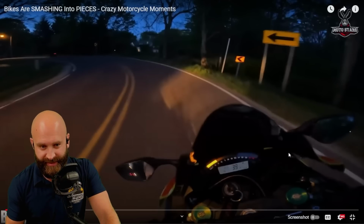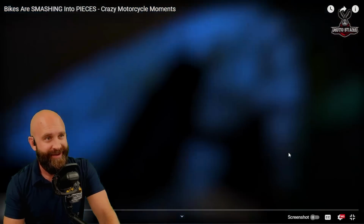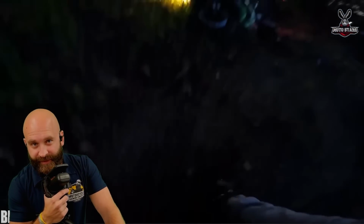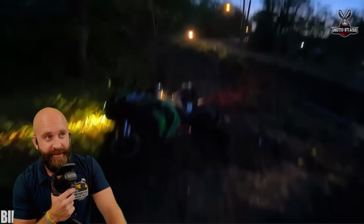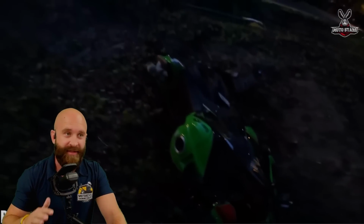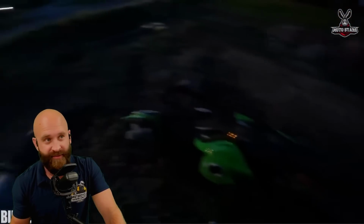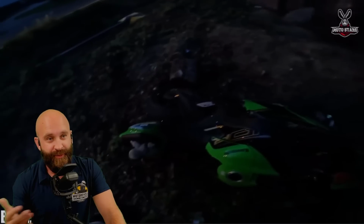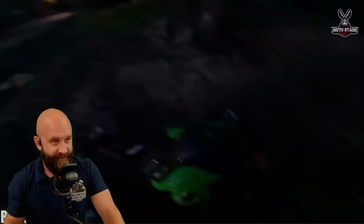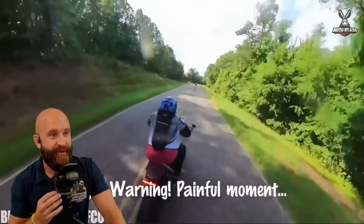At nighttime, you can't really see where it's going, but the signs really let you know. Now, I know a lot of this is common sense, but the thing is, I've been doing this for years, and people are still making these mistakes. So if it was common sense and common knowledge and common skills to not do this, then we wouldn't have any of these videos anymore. So the simple fact that we still have these videos, I'm going to keep saying the same thing over and over again. So right here, trigger warning, painful moment.